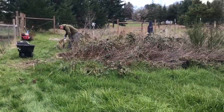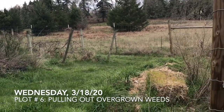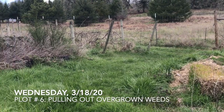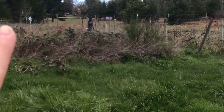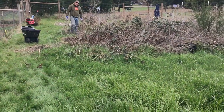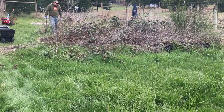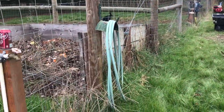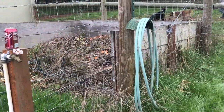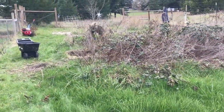Today we're working on clearing out this humongous garden. It's got some grapevines over there, and then we're gonna plant tomatoes along the outer fence. And it's got a lot of raised beds that we're not sure what's in there, so we're basically just clearing them out, putting everything in our compost pile, and just seeing what we can find in here.